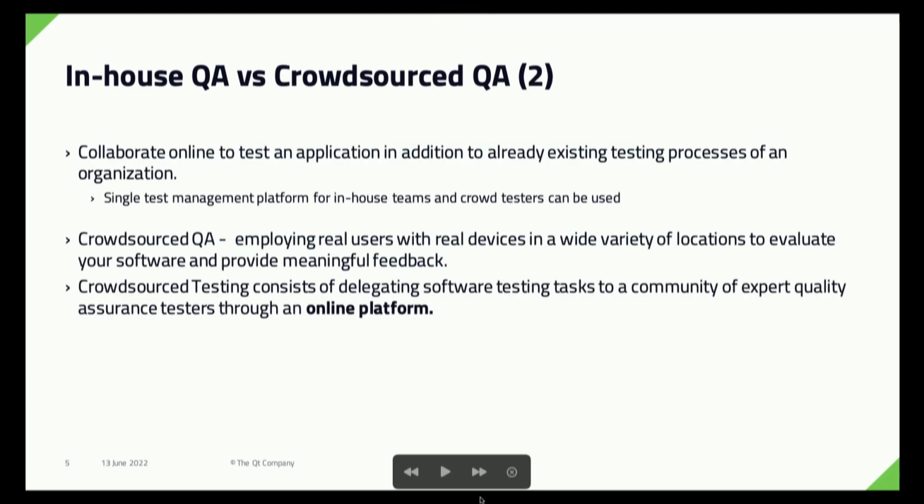So we use this platform for the crowdsourced testing, and this platform should be additional to the testing process that is used in our organization. So it's perfect if you have a single test management tool with which we can manage both in-house and crowdsourced testing.